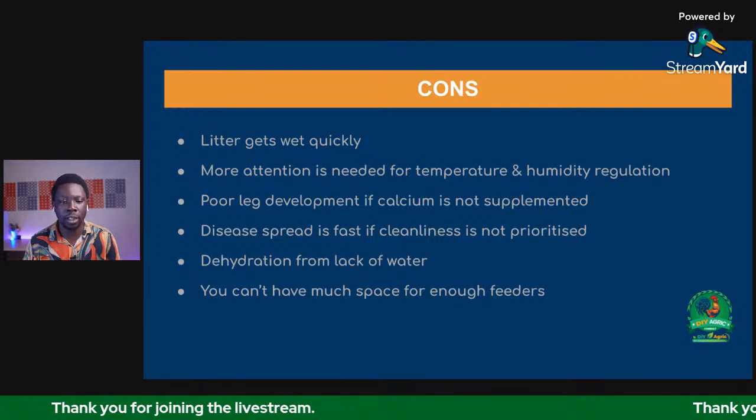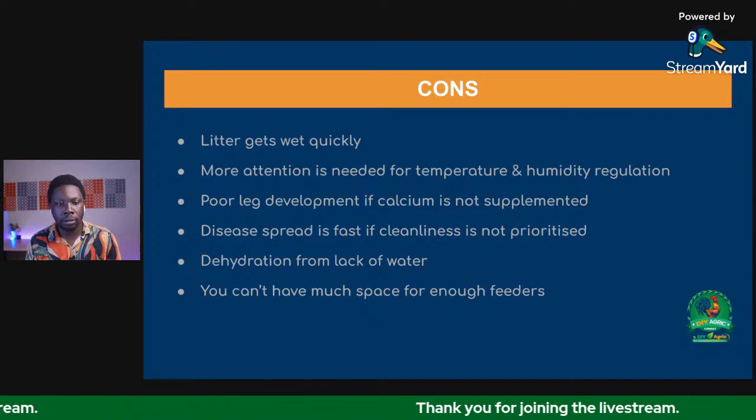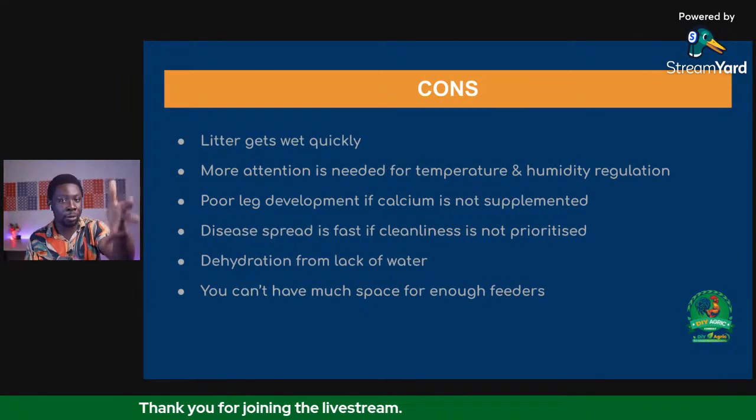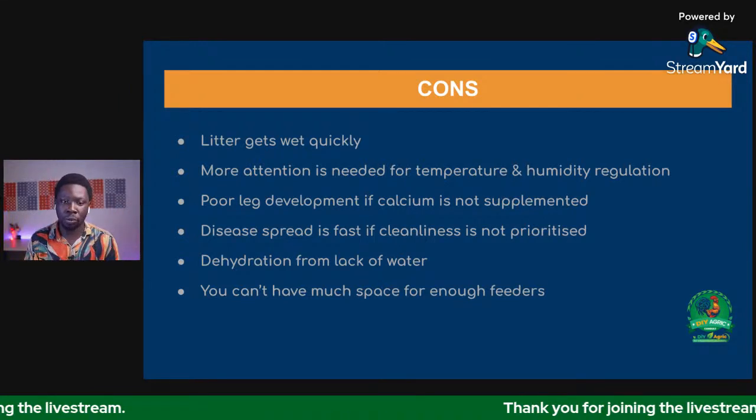And dehydration, I was always there to give water again and again. I don't mind, even if it's 4 times a day, until I got the bigger drinker. You can't have enough. Feed was always there. So I think all the cons that could have ruined the purpose, I was able to address them.